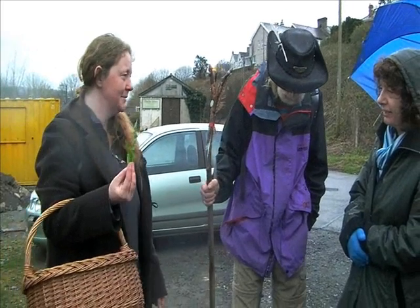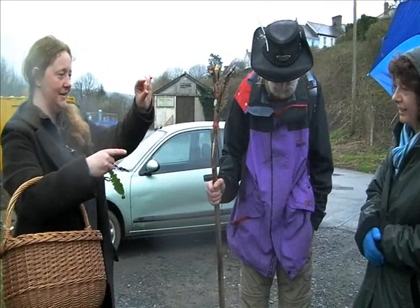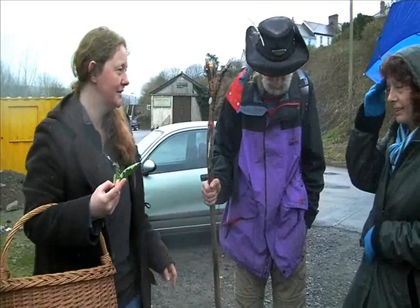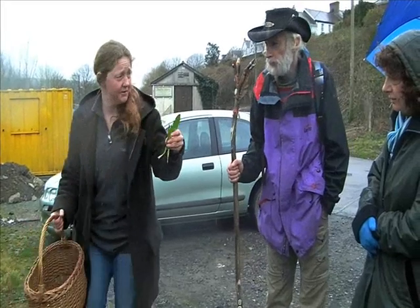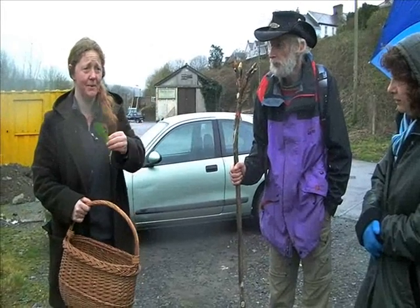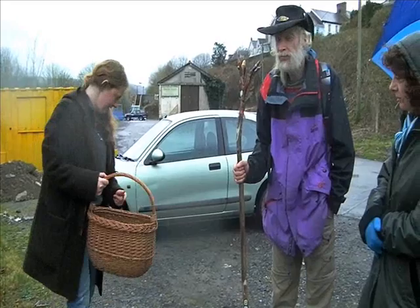Well, I don't know about you, but my lettuces at the moment are like this big and are struggling because it's been a bit too cold to germinate properly. But now this makes a perfectly nice salad. Bit of dandelion, bit of daisy, perfectly nice.